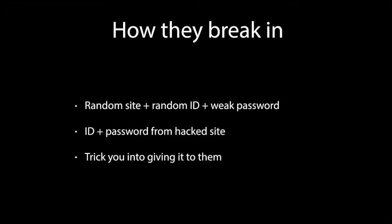All those passwords and IDs are stolen, and the first thing that they do with those passwords and IDs is they try them at iCloud, and they try them at Google, and they try them at Amazon, try them everywhere, because a lot of them are going to be the same IDs and passwords. So now they can compromise all these accounts because of the stolen passwords from another site that wasn't even important.